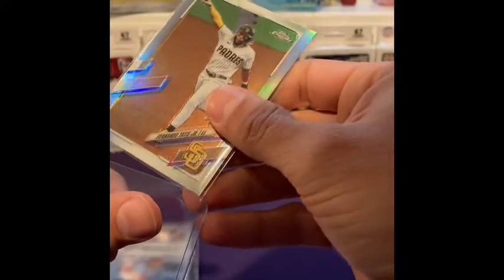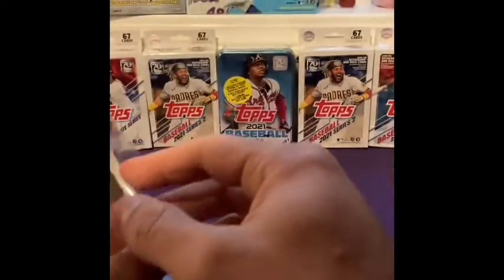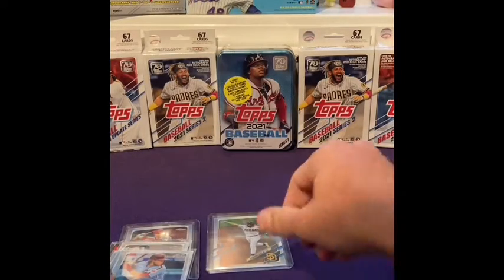This is a good box. Glad I opened this. I had been sitting on this box for a while. Like, we're talking months. Probably 6 months I've been sitting on this box.